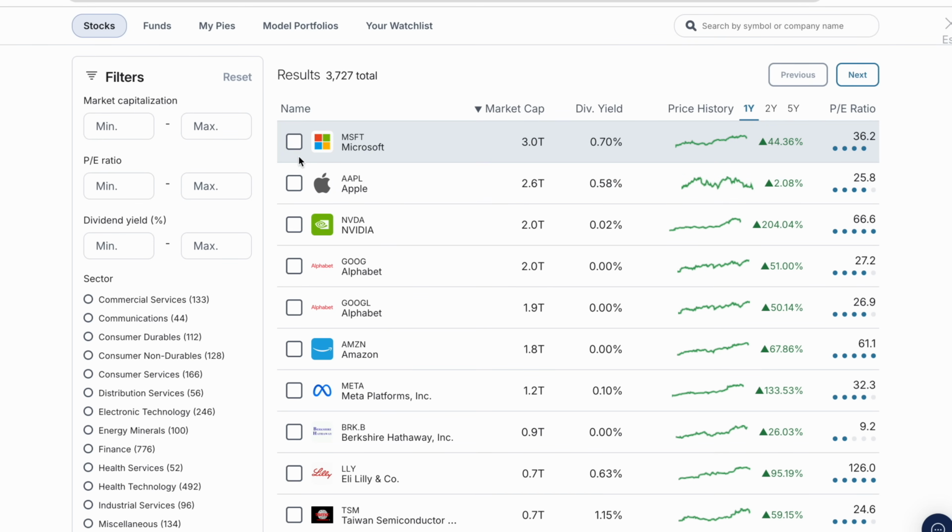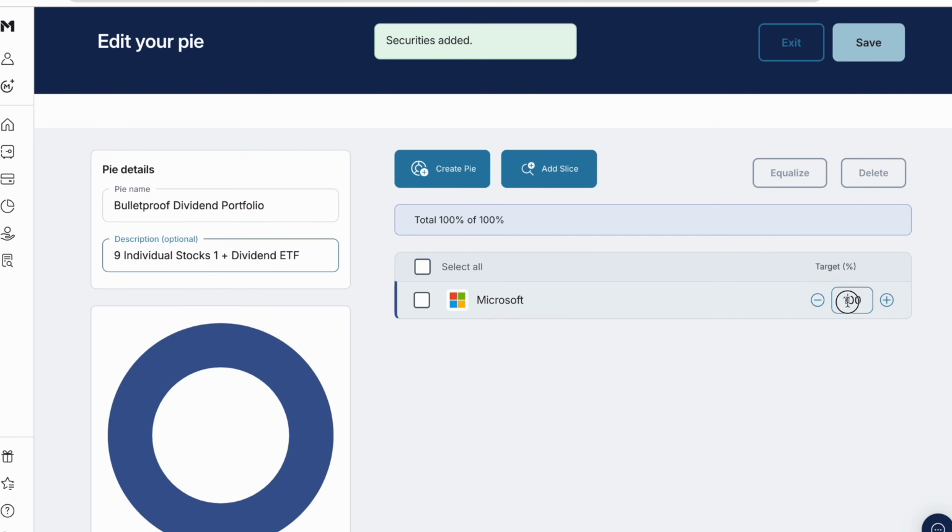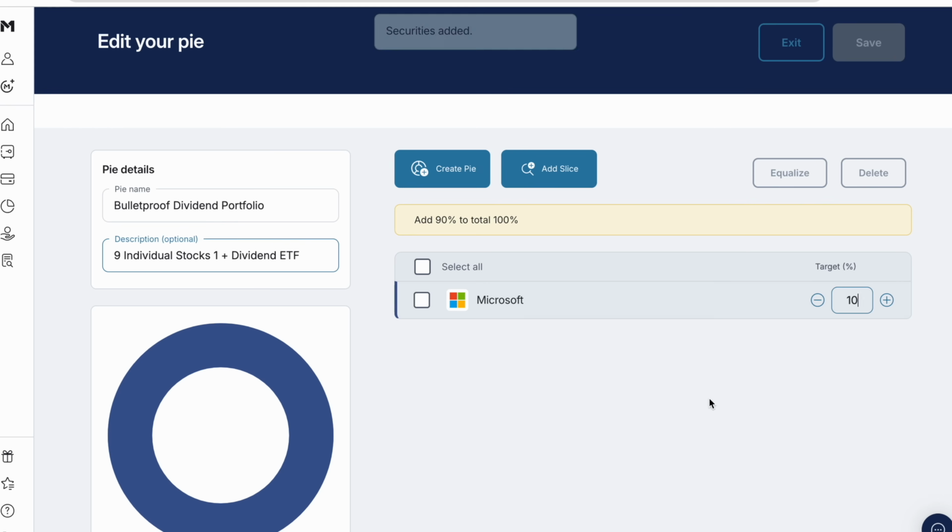So go with $100 to either Apple or Microsoft. For me, I'm going to be choosing Microsoft since we talked about this earlier in the video.